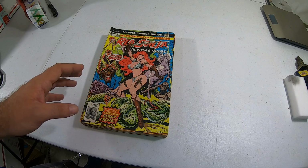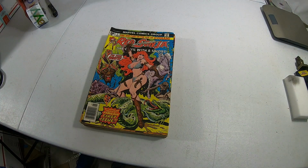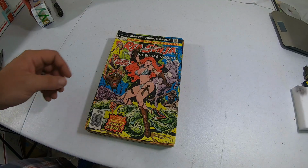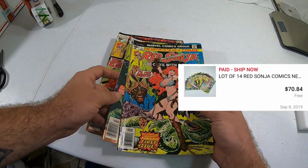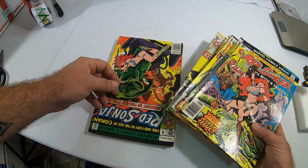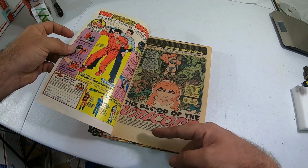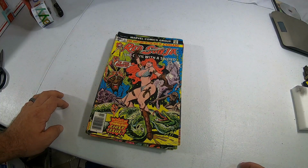Alright, and last we have a set of, let me think here, 14 comics. It was a Red Sonja lot, number 1 through 7 and number 9 through 15. These came out of our gold and silver storage unit as well, and this sold for $70.84, and it's an entire lot of 14, almost a full run. I pulled out number 8 because it's worth more individually than it would be in the entire lot. These are some pretty old comics, guys. 30 cents. Not terribly old, but older. Let's see, this is copyright 1976. So we're gonna get these boxed up, and they're gonna go priority mail to the buyer.